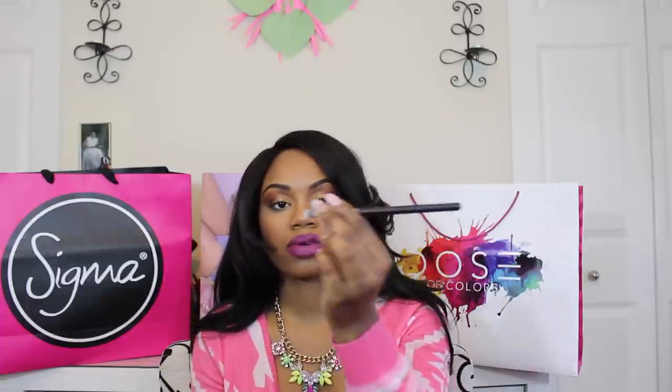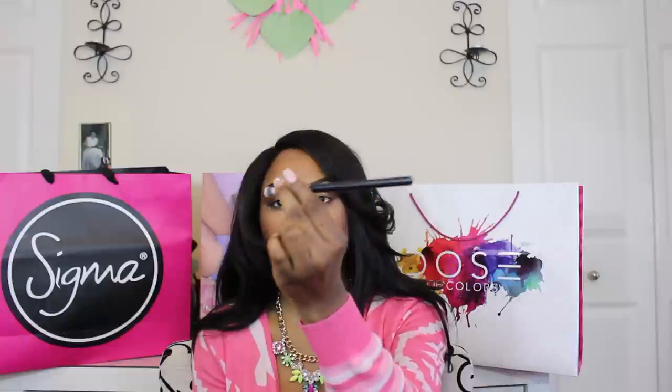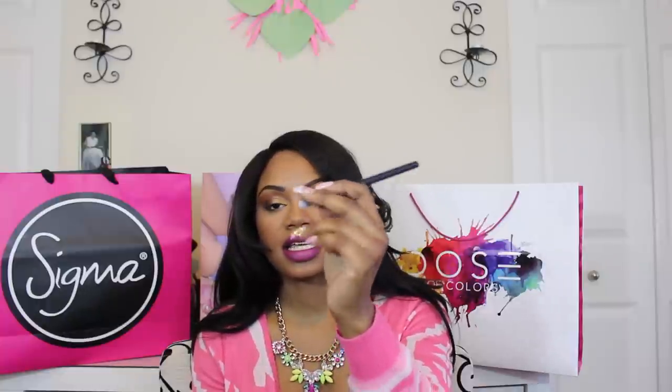And let's see here, I got this blending brush for really being precise with color placement, and I like that it has density to it but it's still soft, because some brushes can be too packed, or too fluffy to where you can't blend out or concentrate the color. This one just blends really easily. So I like that one for that.